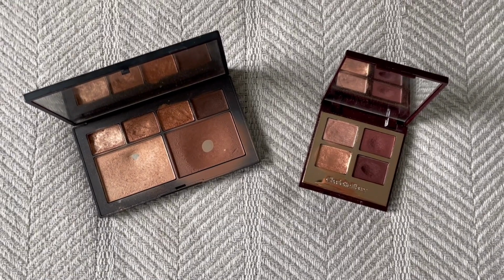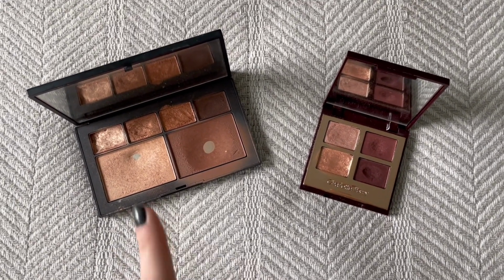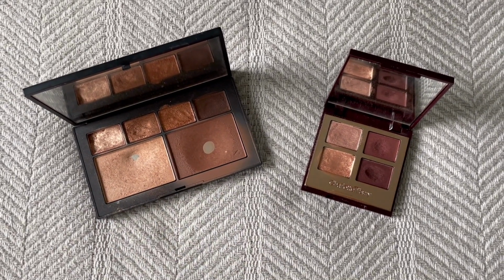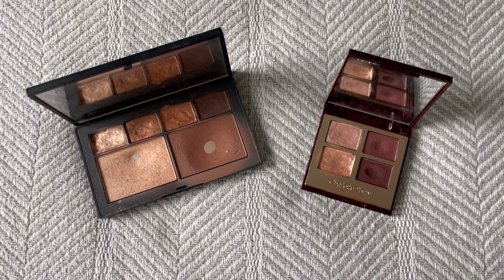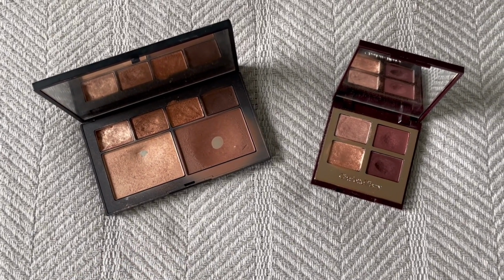All right, the next category is mini palettes. I know I didn't open this in the bronzer and highlight section, but that was because I wasn't opening any of those, and there's no spoilers in this. You can't really have a spoiler in this one.